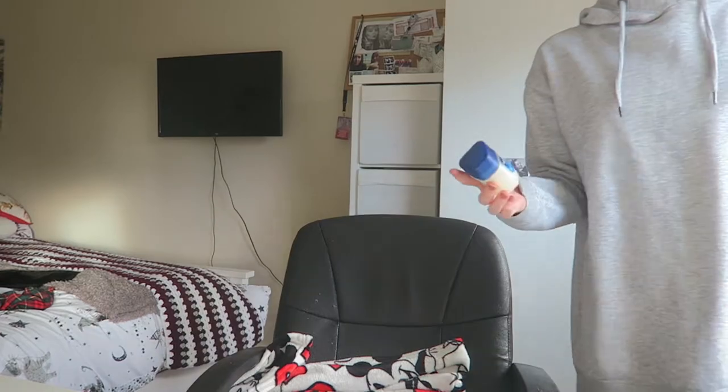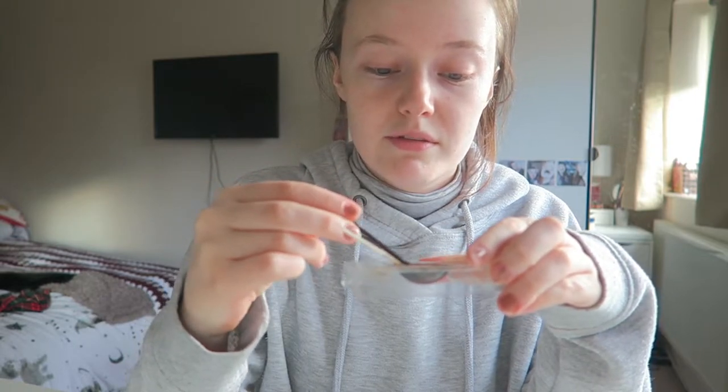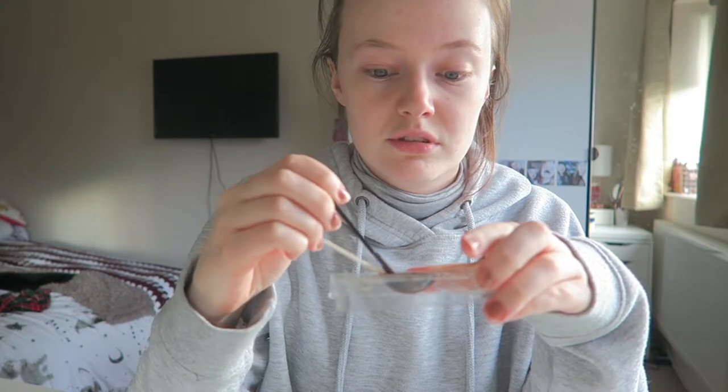So get me some Vaseline and a cotton bud. This piece of hair is going wild, isn't it? Get a bit of Vaseline and go around the outsides of my eyebrows, just so I don't get the dye anywhere it shouldn't be. And then I get the spoolie, give it a bit of a whirl in the dye. Not too much, not too much. That is too much. And then I just brush it onto my brows.